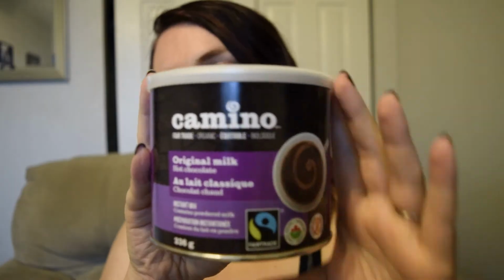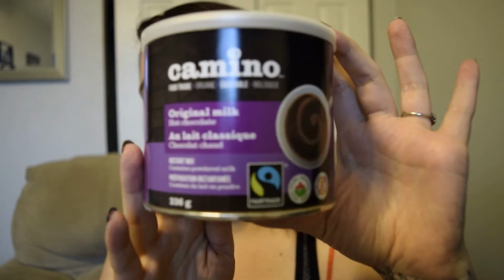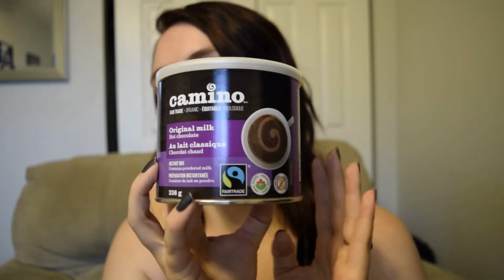Next up, I have things that I've had before, and they're from Camino. Camino is a really nice fair trade organic chocolate company, and I love their stuff. I just absolutely love everything they make. I started getting into Camino when I was doing all organic food a few years back, maybe 5 years ago, and they're one of the few brands that I still to this day consistently buy.